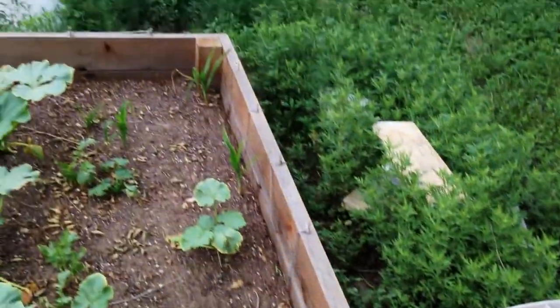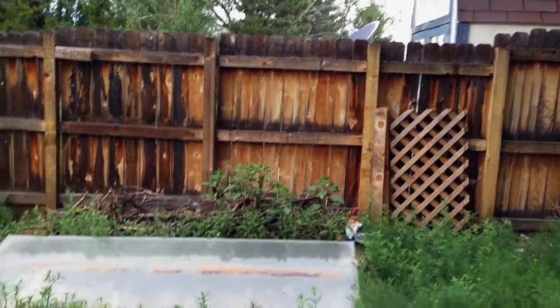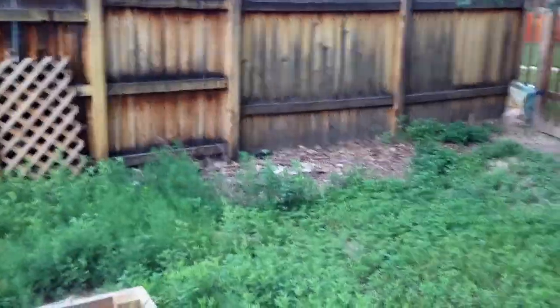So I'm going to go through, I'm going to weed, I'm going to mow. My pollinator bed's kind of hiding inside all this junk. So let's get to it.